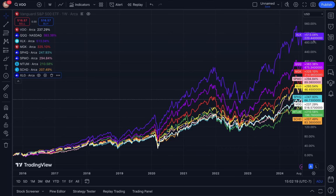But if we look at this is the 9-year return. So 513% with dividends reinvested for XLK. The next one is QQQ. We have the Vanguard MGK, the Mega Cap Fund, 325% return. Then SPMO, and we only have 2 that did worse than the S&P 500. That's the Schwab Dividend Equity ETF and MTUM.